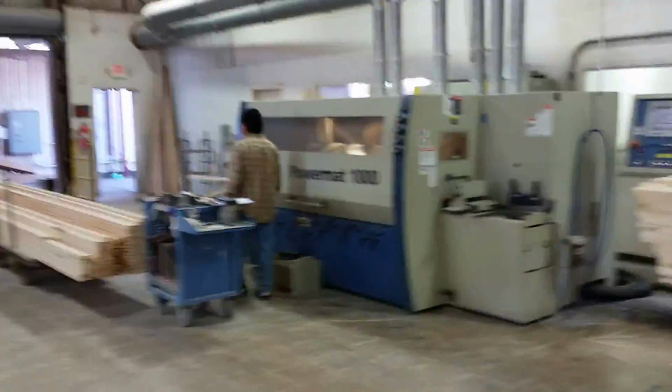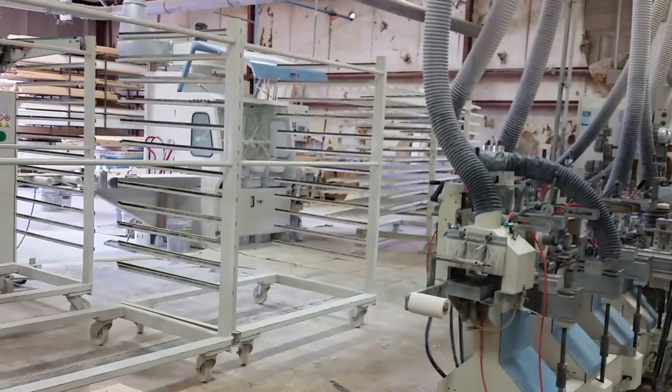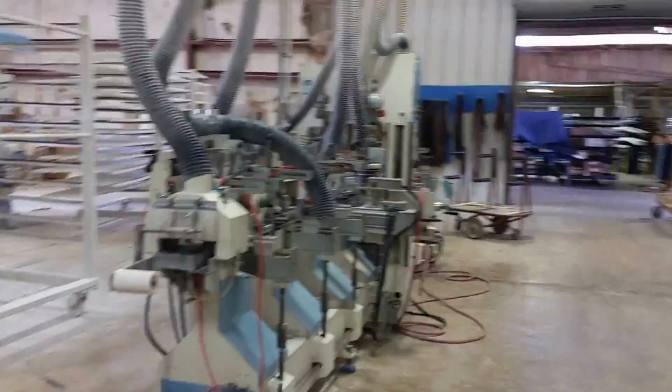We have our raw lumber, it comes in, it gets ripped down, it's run through the molder. After it gets run through the molder, it goes to the sanding machine. After it gets sanded, we get primed, then it goes back to the sanding machine, and then it goes back to the prime machine, and then it goes back to the sanding machine. Then we set up our cart.